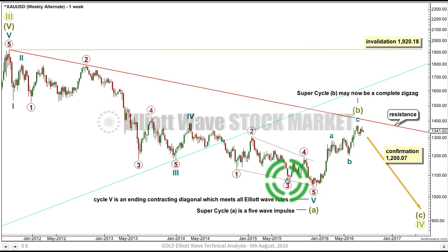Now, I am aware that there are plenty of wave counts out there, and I think still possibly including Elliott Wave International, which sees this downward movement as a 5-wave impulse labelled 1, 2, 3, 4 as a triangle ending here, and the fifth wave contracting diagonal beginning here. Such a wave count, though, violates an Elliott wave rule, the rule regarding wavelengths of contracting diagonals.